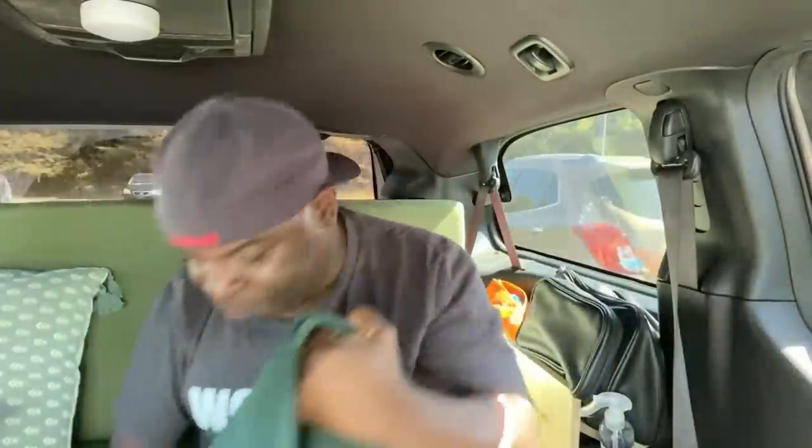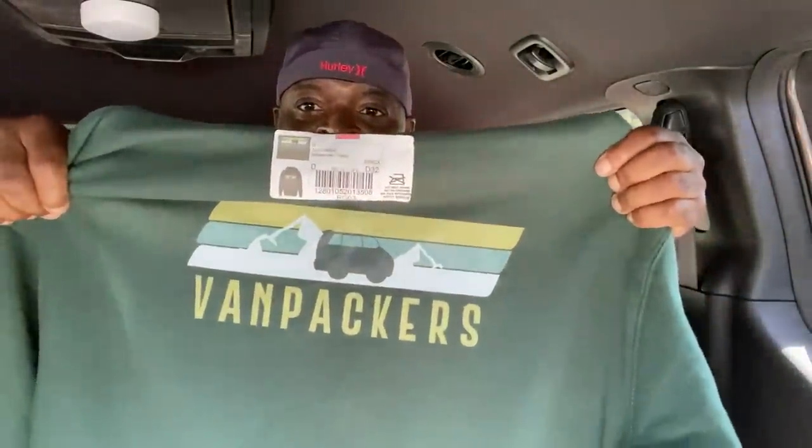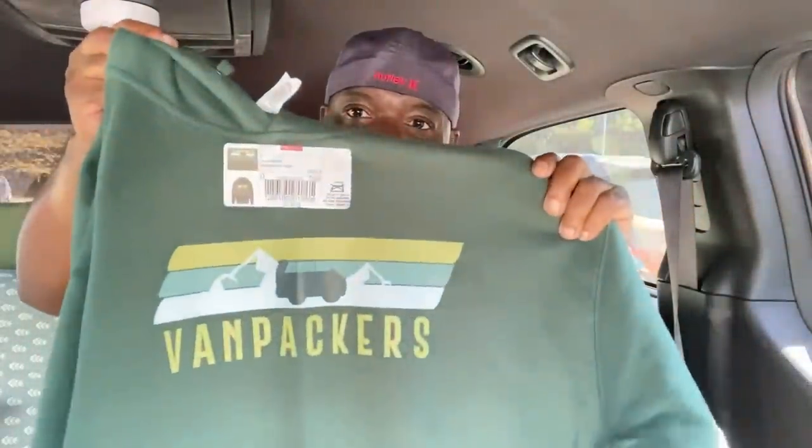And I don't know if I'm going to be able to open this up all the way. Okay, here we go. So they gave me this Vanpackers hoodie, which I like. They gave me that, and they also gave me 2 of these Vanpacker key hooks. So they were very nice.